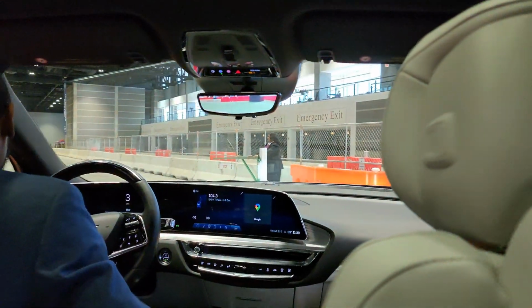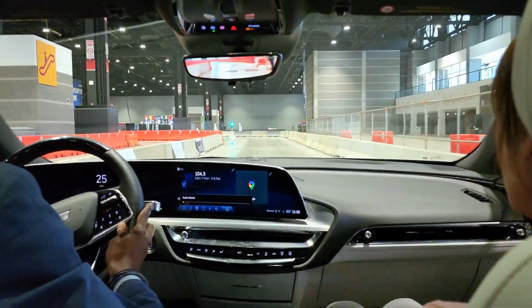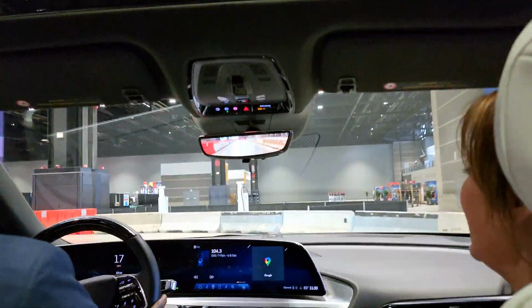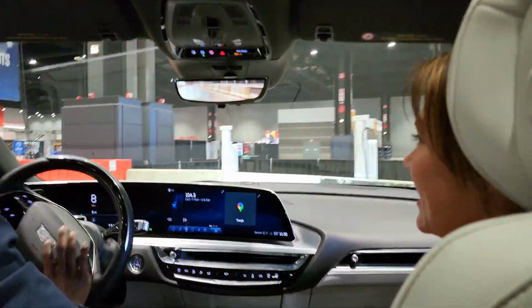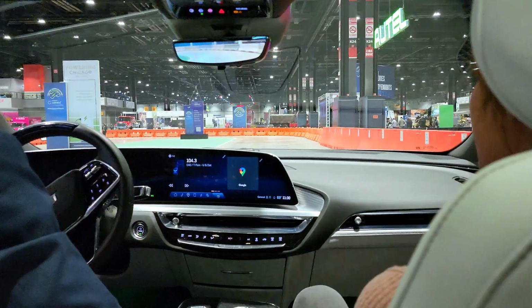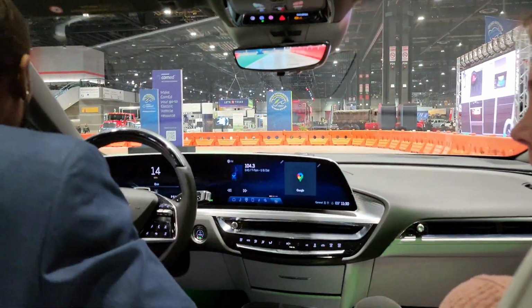Oh, boy. You get to launch it? All right. Woo! Were we getting squirrely back there? We were getting a little squirrely. So I think we got up to about 32 just now. But with that being said, we get about 0 to 60 in about 6 seconds.